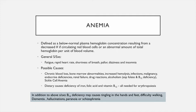So there are lots of causes for anemia, and some of those potentials are some kind of chronic blood loss or an occult bleed that's not been detected. They can have bone marrow abnormalities. They can have something that's causing their blood cells to be lysed, which can sometimes be related to drugs. So lots of drugs can do that. They can have chronic infection. Chronic infections are something that we don't oftentimes think about with anemia, but especially gastrointestinal infections.